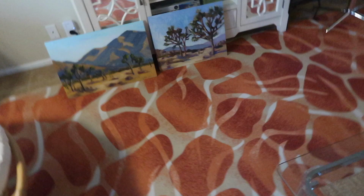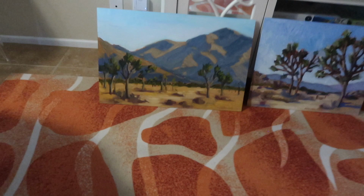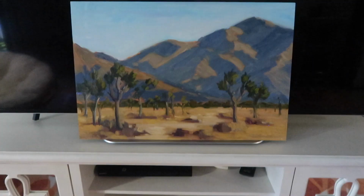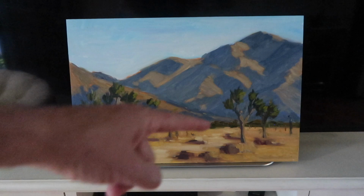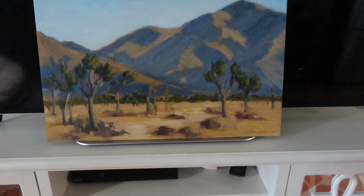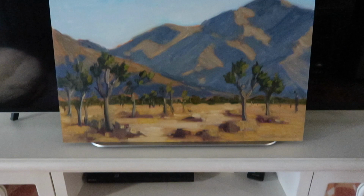All right, since I used Liquin, these paintings are both dry. Here's the first one, here's the second. Let's take a look at the first one. The main thing I wanted to do in this one was make sure that this mountain was pushed back, so I got good separation from mountains to trees. I didn't spend a lot of time on the ground there just because I ran out of light.